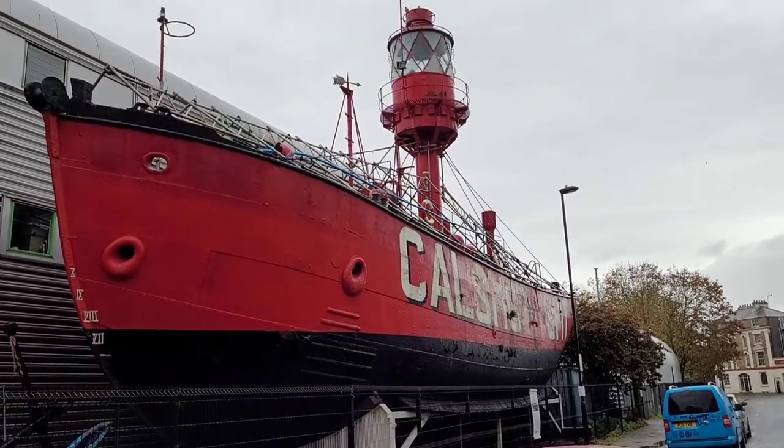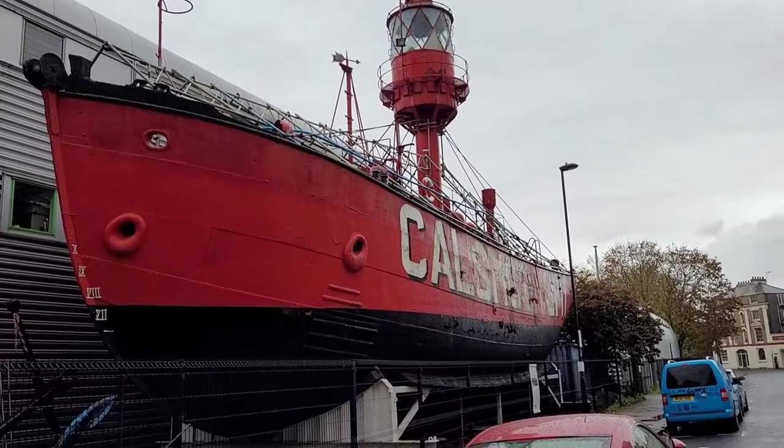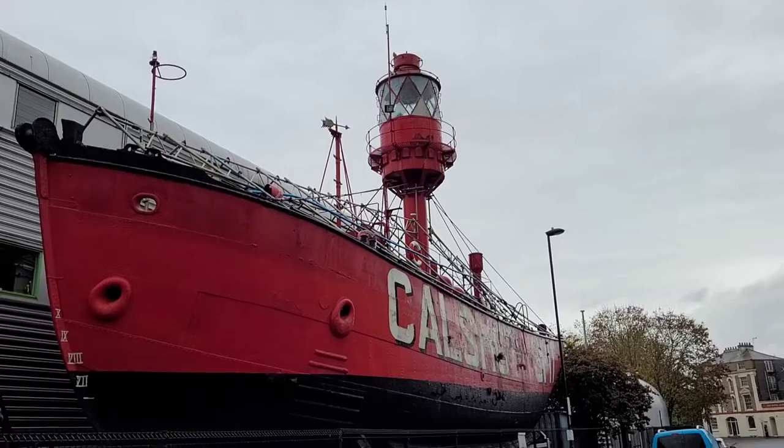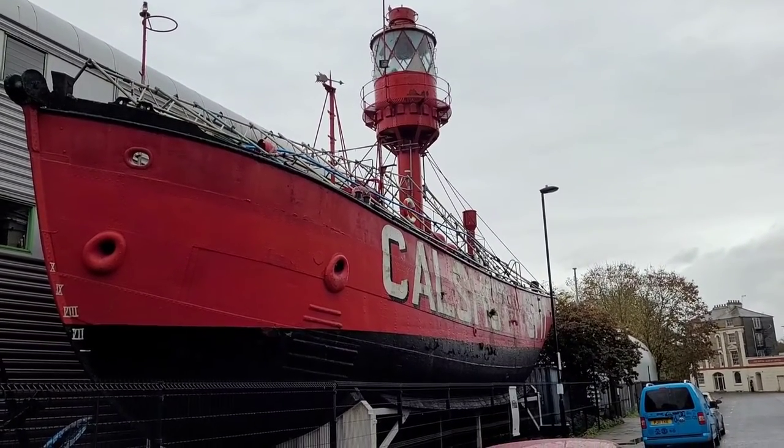They might look kind of big when you're standing right up to them, but in ship terms, they're actually kind of small. But here it is, light ship. Gonna go on and see if we can get inside and look at some more stuff. Stand by.